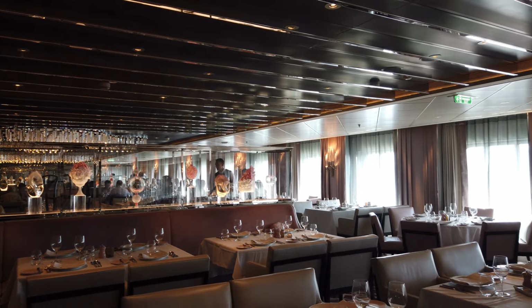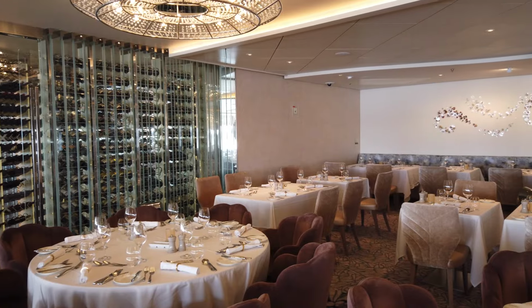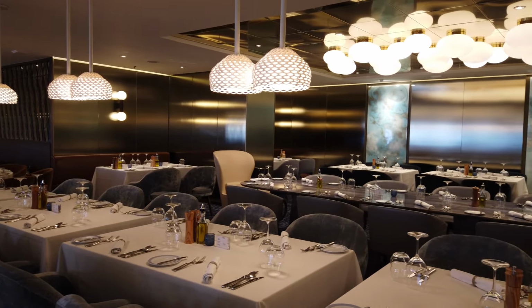On the other hand, there are people who like the idea of having the ability to move around and have different dining experiences during the course of their cruise without having to pay to go to specialty dining, because each of those restaurants is included within the fare.